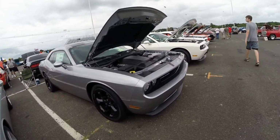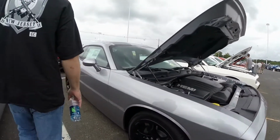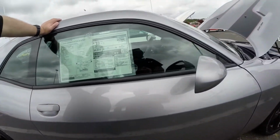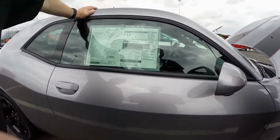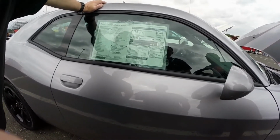If I could have gotten down a little bit more, I would have ended up driving that. That one had a sunroof, had everything. It had leather. See, he had sunroof and leather and all that, which I really didn't want. This is stock. There were no options. It was just the way it came.